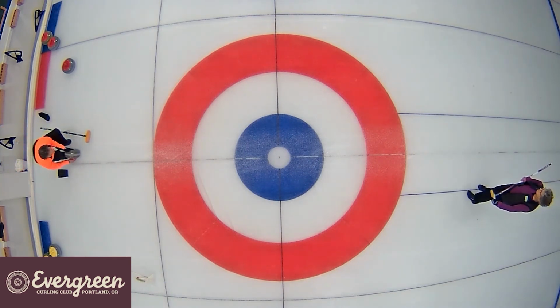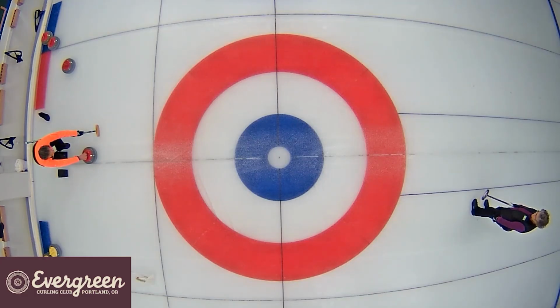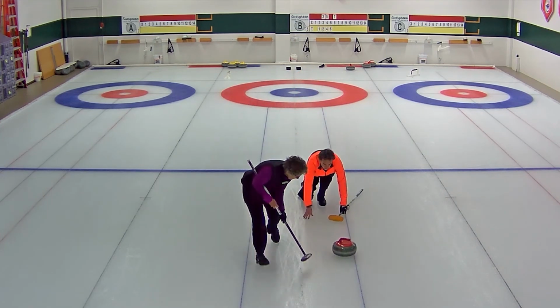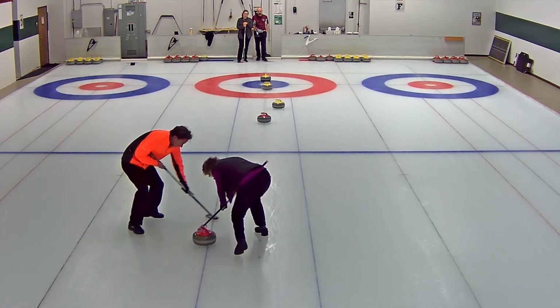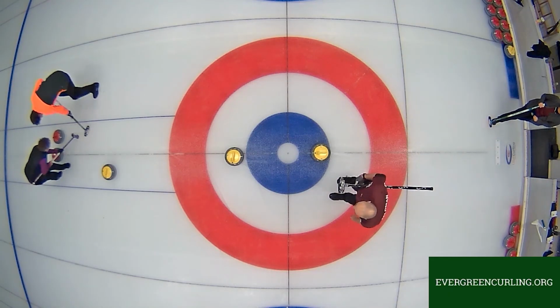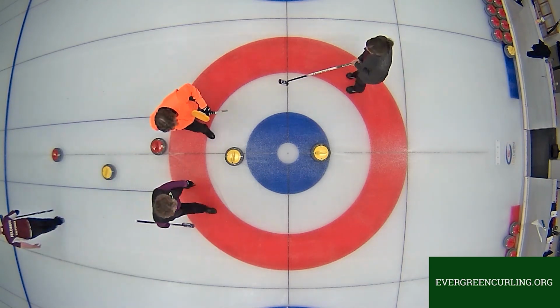Yellow's getting a bunch of rocks in there already, and they have the hammer. It's not looking good. They've got to get something going here. But one good shot, precisely placed, would cut those three down to maybe one. And yep. That looked a little outside too. As he let go, it kind of pushed it out. But we'll see. Well, they're sweeping, so maybe it's light. Oh, no. Get by. Well, they got by, but not enough weight. Yeah, the line was okay. It just was a bit light.